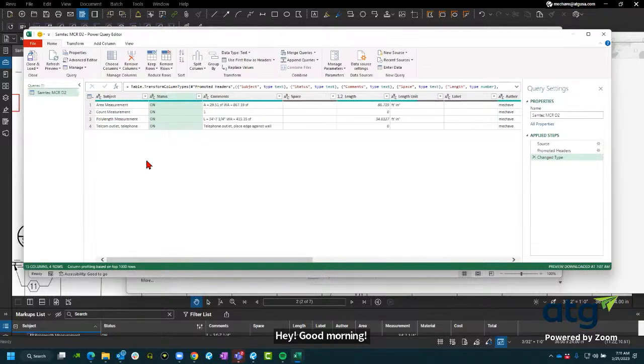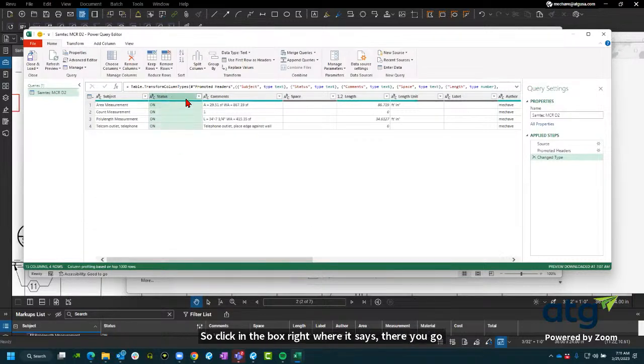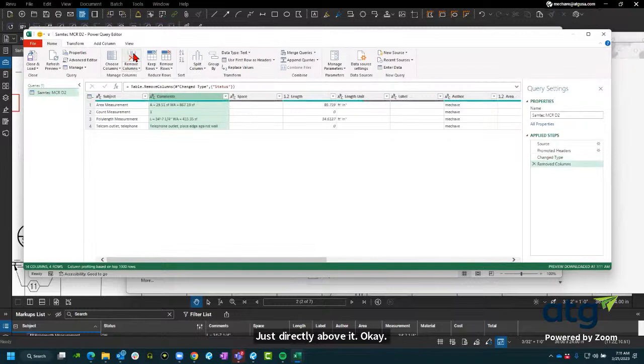I'll figure it out. Anyway, that's exactly what you do. Highlight the status column. Click in the box right where it says status. Now the whole thing's green. Now go up to where it says remove columns, just directly above it, and click that box. And there you go, now it's gone.